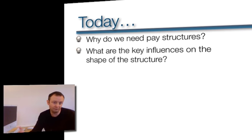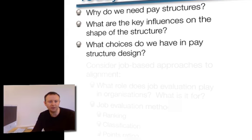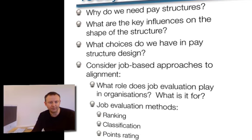Sometimes we have a lot of choice in the design elements of a strategic reward set of tools like this. Sometimes we're relatively constrained. So we need to think about what those influences are upon the decisions that we make and how they affect the choices that we make in strategic pay structure design. Then we're going to consider the various approaches that organisations might take towards alignment.